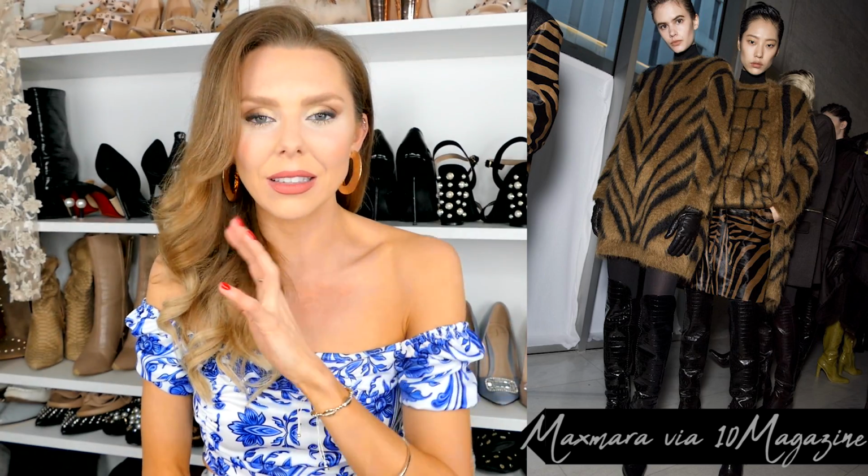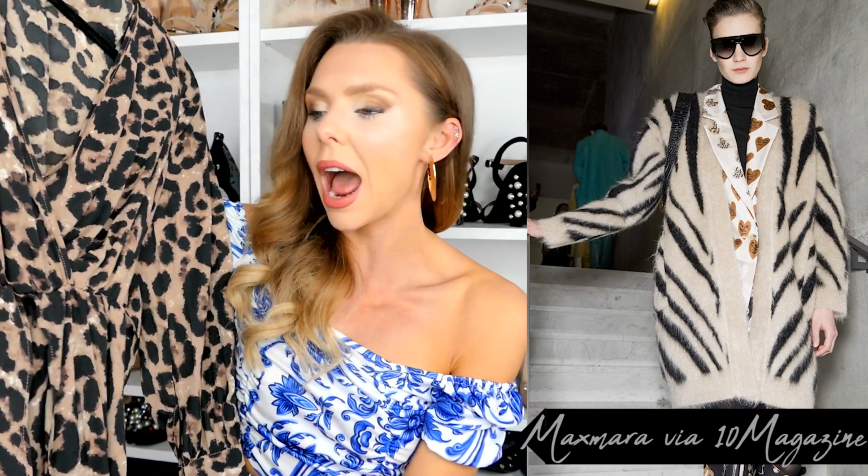So we all know that animal print has been here for a little while now, but it's getting so much stronger thanks to Max Mara, and it was so heavily on the autumn winter catwalk back in February. So I saw this and I thought, what better way to go with the trend than go all for it with an absolutely massive maxi leopard print dress.